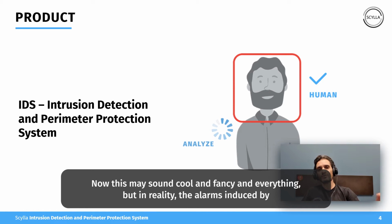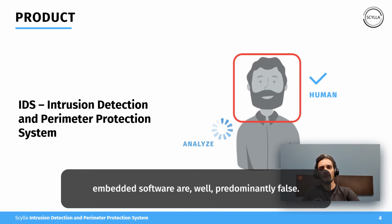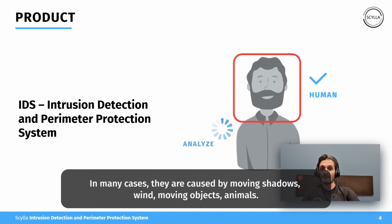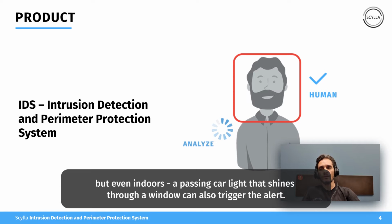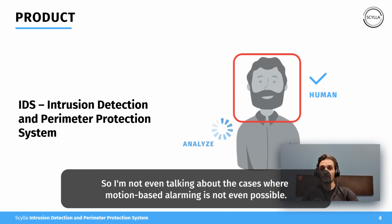Now, this may sound cool and fancy, but in reality, the alarms induced by embedded software are predominantly false. In many cases, they are caused by moving shadows, wind-moving objects, animals, and even indoors. What I named applies mainly to outdoor cameras for the yard, but even indoors, a passing car's light that shines through a window can also trigger the alert.